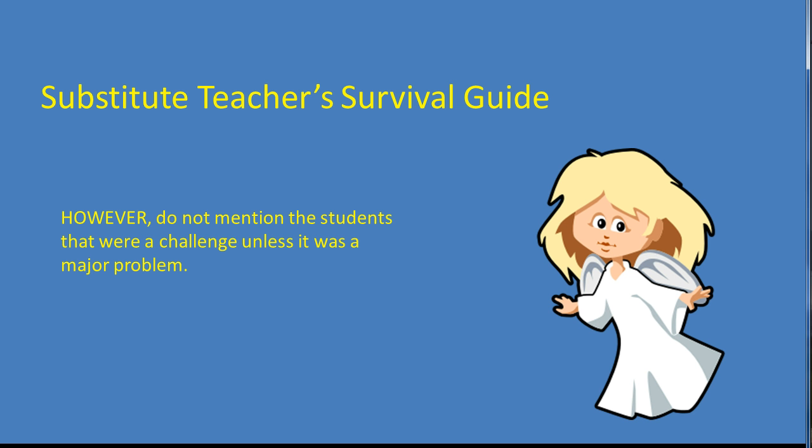Also, try not to mention the kids who were talkative or disruptive unless it was a major problem. Every class has a few students who will make trouble given the chance. The teacher already knows who they are. The teacher also expects that a good substitute teacher can handle those kids for one day.